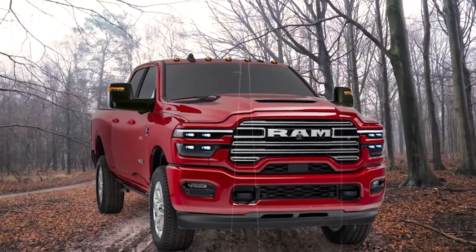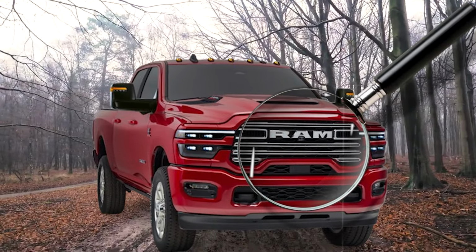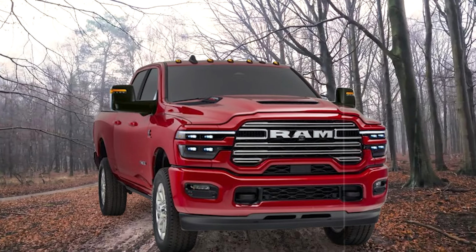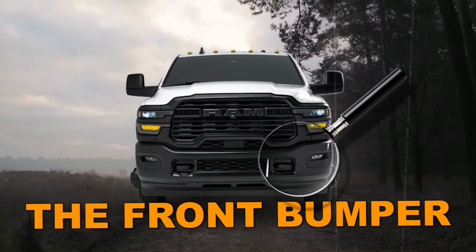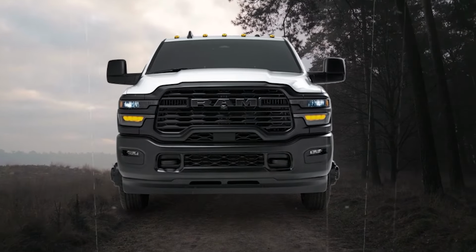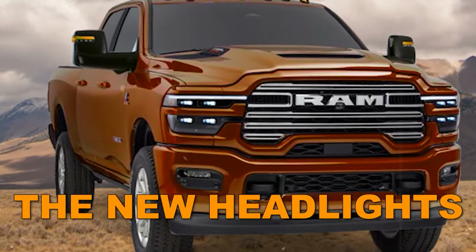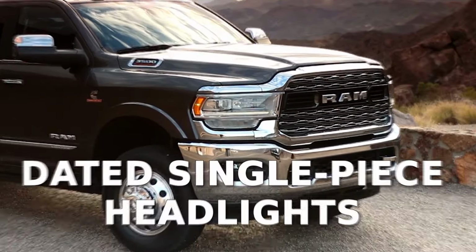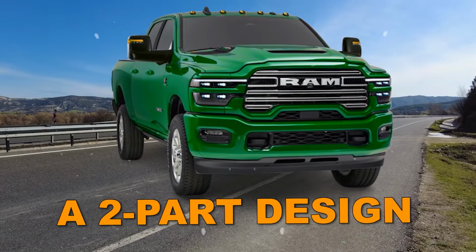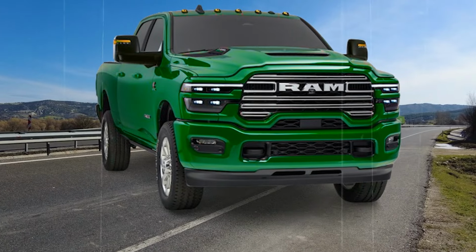The biggest change is undoubtedly that big grille in the front. It has grown exponentially and now looks far more menacing than ever before. In addition to that, the front bumper has gone through a minor change that allows the grille to pop out even further. But what we love the most up front are the new headlights. As you can see, they've been changed from those dated single-piece headlights to a two-part design, which allows the front end to look more menacing, more modern, and more industrial all in one.